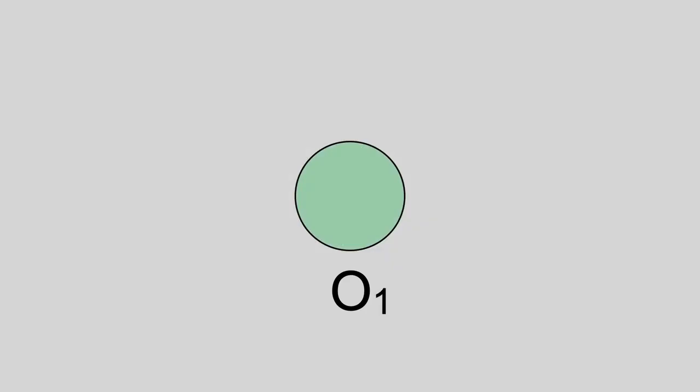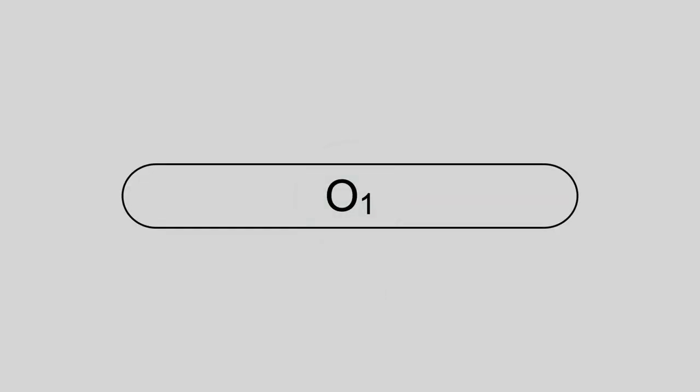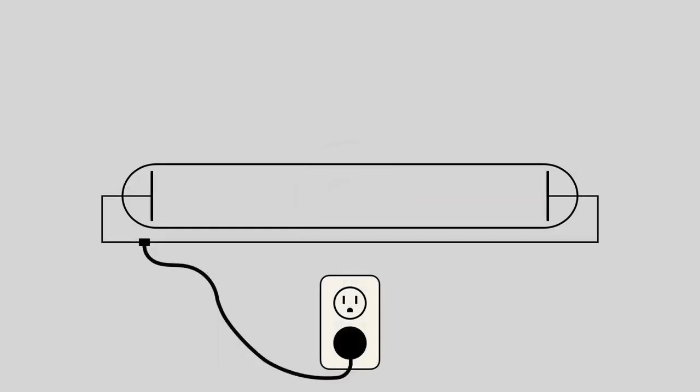But even if you were somehow able to obtain a tube of stable O1 and excite it, you wouldn't see anything. An excited oxygen atom takes almost a second to release its green photon. This is like eternity in atomic timescales. And if a collision occurs during that time, no photon will appear. Instead, the energy is transferred in the collision.